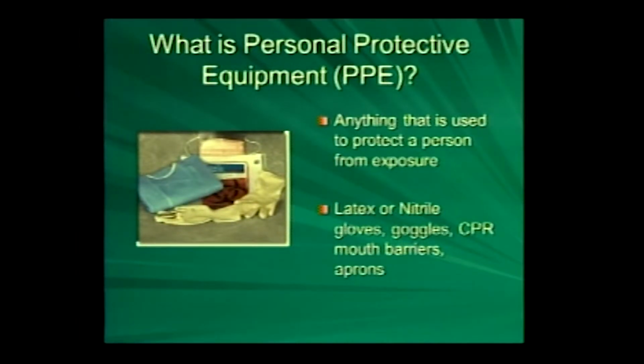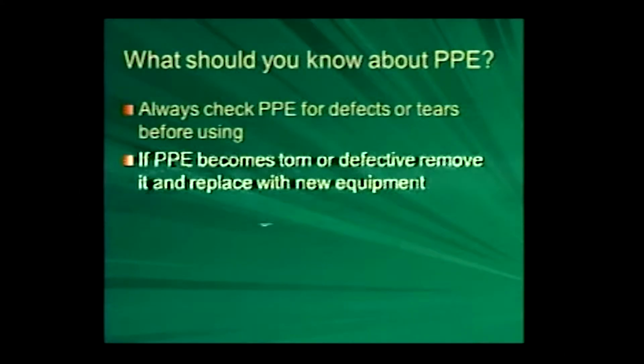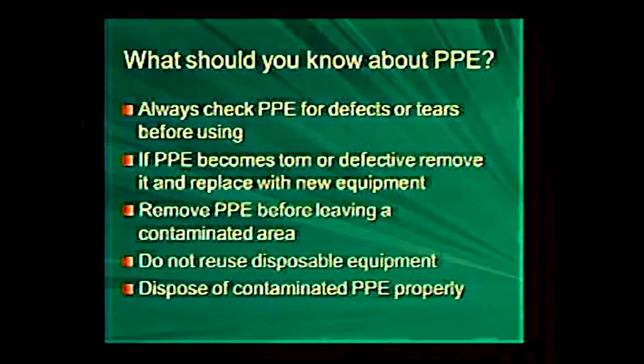Our protective equipment is anything that is used to protect us from exposure. We are using nitrile gloves. We don't use latex anymore because of allergies. We also have goggles available, CPR masks, and aprons if needed. We want you to check your personal protective equipment to make sure that it's functional. If there are any tears in it or if it's worn out to a point where it's not serviceable anymore, ask for a new one and we will certainly get it to you.